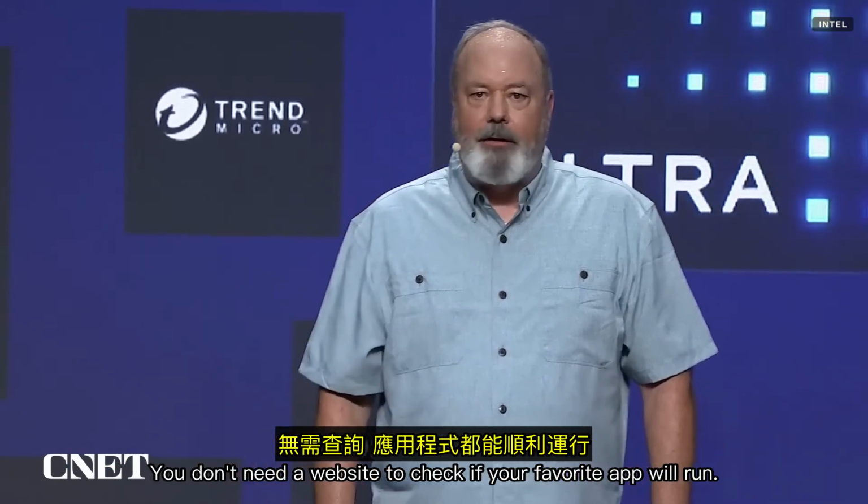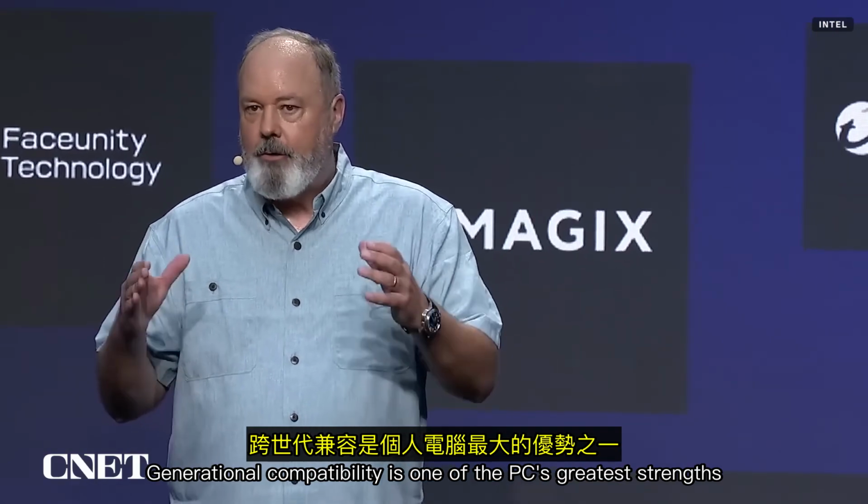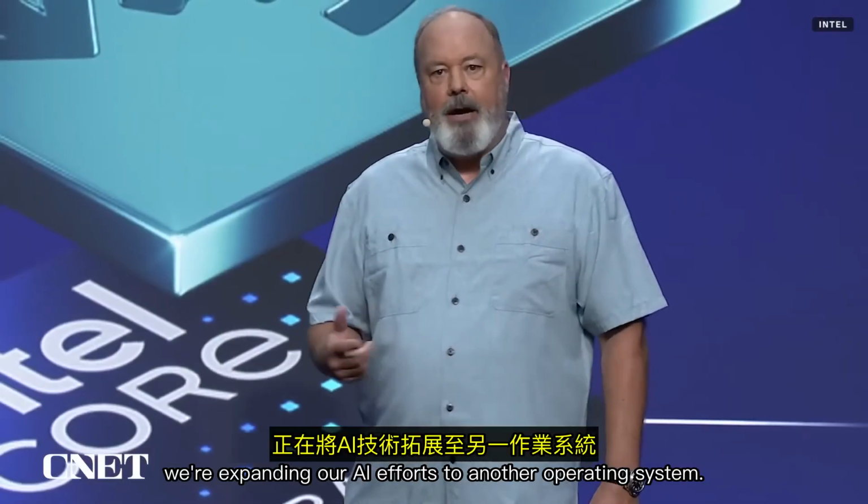You don't need a website to check if your favorite app will run. Generational compatibility is one of the PC's greatest strengths, and Lunar Lake does not break that trust. And in this spirit, we're expanding our AI efforts to another operating system.